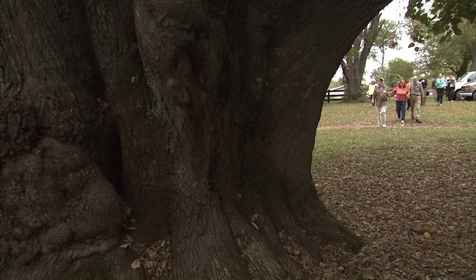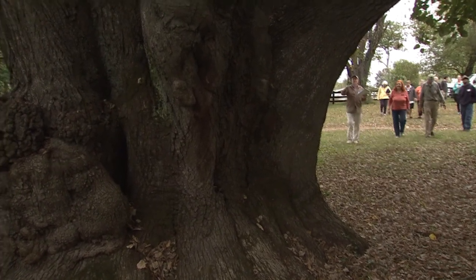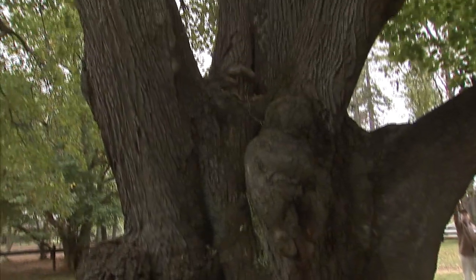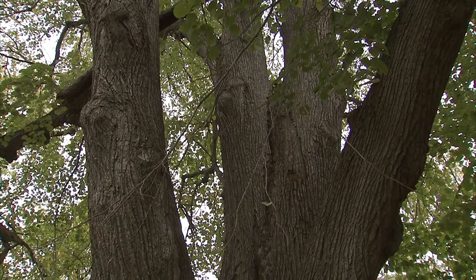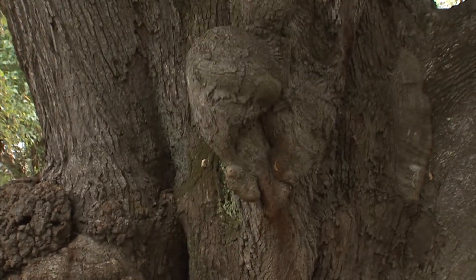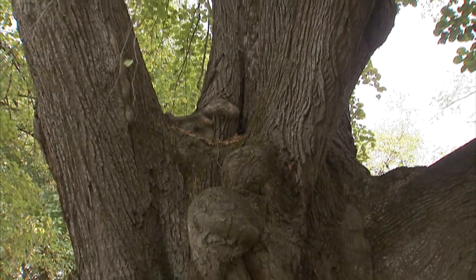All right, now as you come by and pay your respects to this tree, we're going down here just a little bit farther. This is one of my favorite trees in Montgomery County. A European linden. This tree has like got character. Look at those burls and all on it. I mean, it just invites you to climb it.